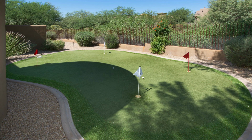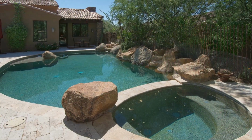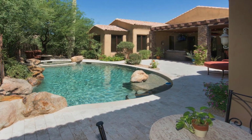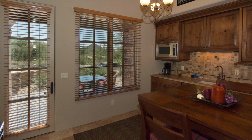True North, which is located at the base of Pinnacle Peak, is an 1,800-acre master plan, full-service community with championship golf courses, retail shops, restaurants, parks and housing ranging from townhomes to custom estates. Gorgeous attached casita has two rooms and a kitchenette.